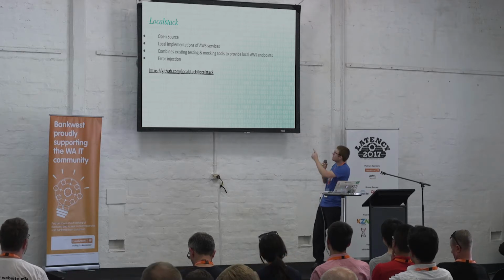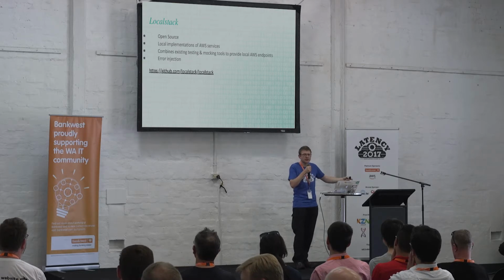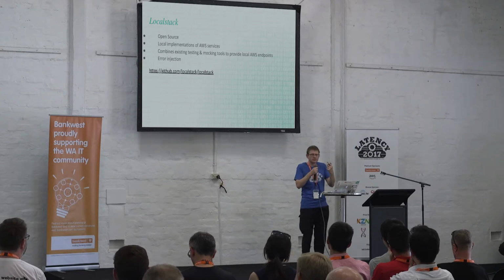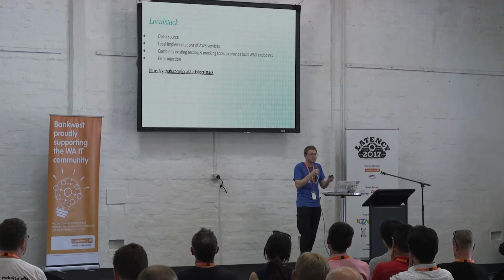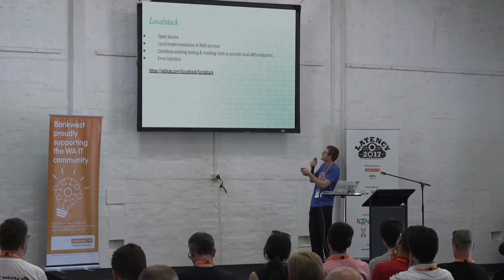Oh, actually, and going back, error injection. If you think about something like Chaos Monkey for EC2 instances, LocalStack can be part of your serverless monkey or something like that for starting to do error injection of what happens if the AWS APIs start to misbehave. And you can capture that and test that in isolation.